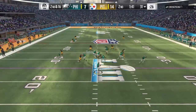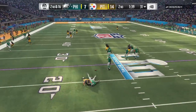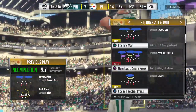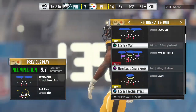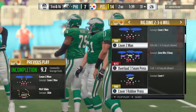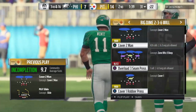Wentz to throw on second down. And he'll be hit as he releases it, and that'll fall incomplete. The pressure really ratcheting up. They get the sack on first down, then a near sack. They got to him there just as it was leaving his hand. Yeah, they might need to change their pass protection scheme a little bit. Maybe bring another guy into the backfield to help protect the quarterback, because that was awfully close.